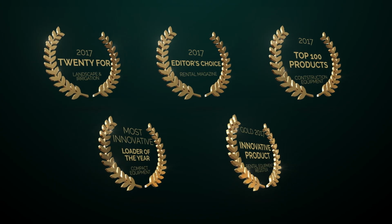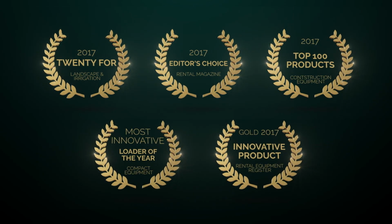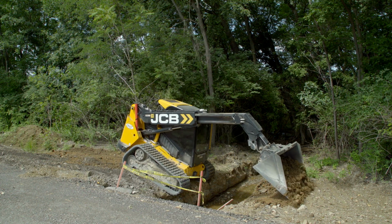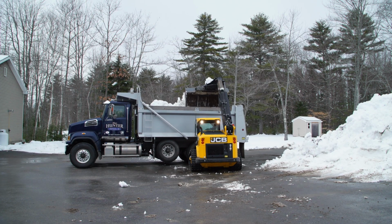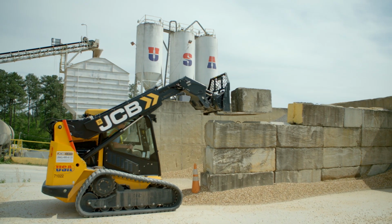It has since become the most awarded skid steer and possibly the most awarded construction machine in history. Customers love the Teleskid for its versatility. They've boosted productivity, saved valuable time, and improved their efficiency. Real customers tell us that the Teleskid helps them to do more, completing tasks quicker than what was possible with a conventional twin-arm machine.